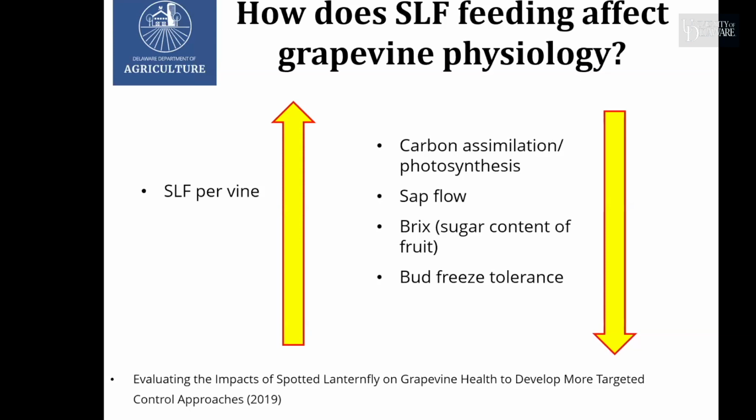I think you may have seen me give this presentation before and talk about the sooty mold possibly affecting the photosynthesis, but now they're not suggesting that that causes the decrease in photosynthesis, but it's actually just the feeding on the plants. There's also a decrease in sap flow, a decrease in the sugar content of the grapes, and a decrease in the freeze tolerance of the buds. So it's actually becoming harder for the vines to overwinter.